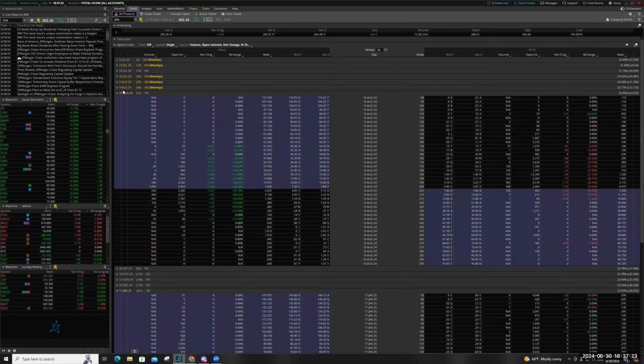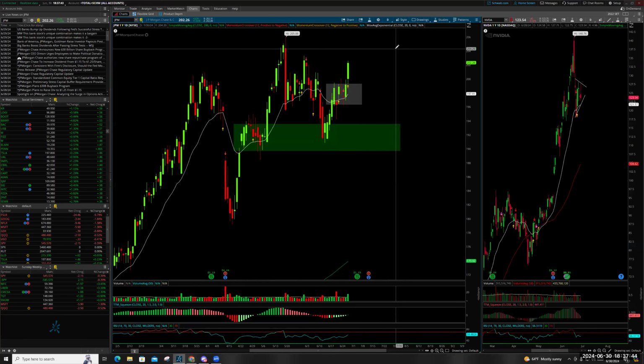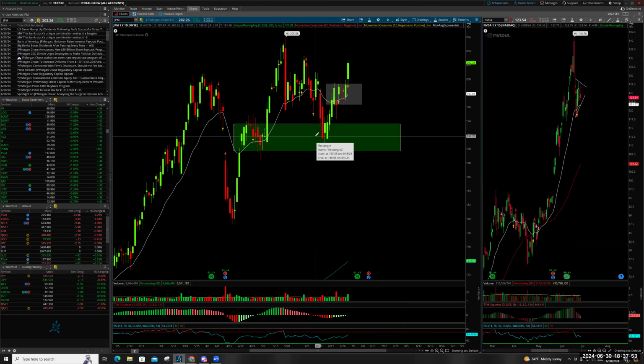The 0719 200 call, we bought it, and now this one's already up 100%. Team, it's already going for another rally here, as we can see. So banks are really looking good. Looks like JPM is going to get another green upside day. And yeah, team, this trade was called out strictly using the smart money zone that we recognize there.